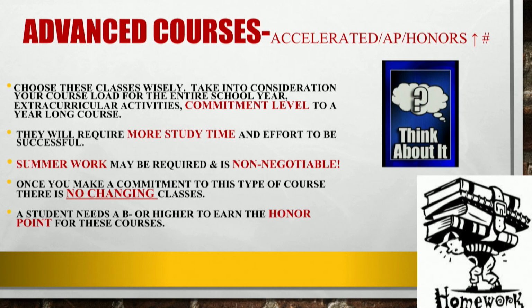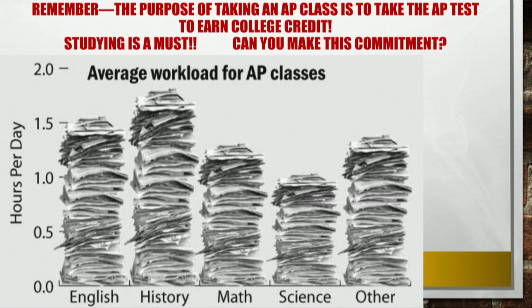Choose them wisely. I also want to inform you that not all advanced classes are the same. Some will require more study time in reading material at a higher level. It is very common for students in advanced classes to experience stress over the workload. Once again, I'm telling you that once you are in advanced classes, you are staying for the whole year. We will do what we can to offer you stress management techniques, study help ideas, and encourage students to seek out tutoring. But there will be no changes to your schedules because you overcommitted.